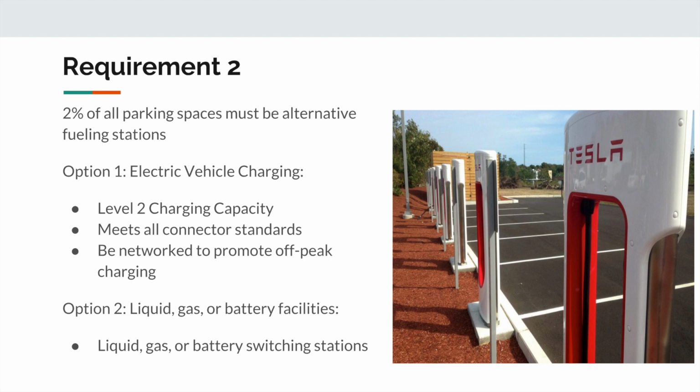The second requirement is that 2% of all vehicle spaces must be alternative fueling stations. With alternative fueling stations, the builder is given two options. The two options are electrical vehicle charging or liquid gas or battery facilities. To fulfill the requirement for option 1, the chargers must have level 2 charging capacity, meet all connector standards that govern the location of the project, and be networked to promote off-peak charging. A common alternative fueling station used are Tesla charging stations, which are shown to the right. Option 2 requires there be a liquid gas or battery switching station that at the minimum refuels the vehicle.